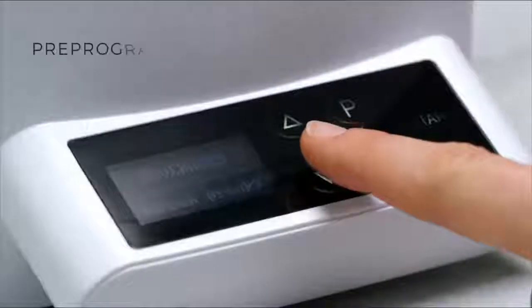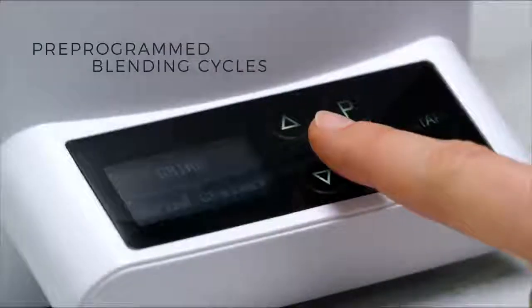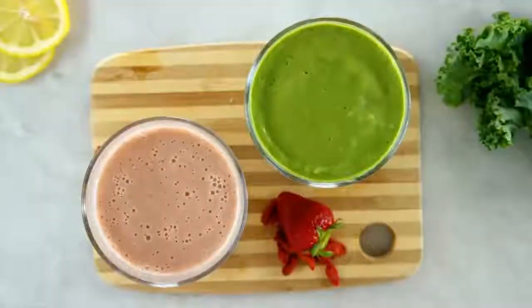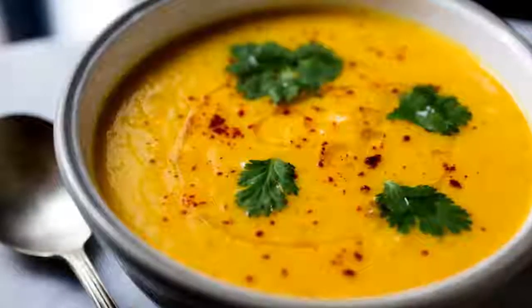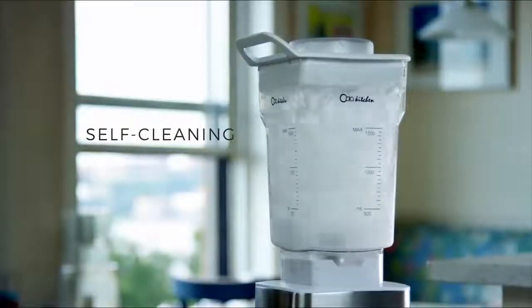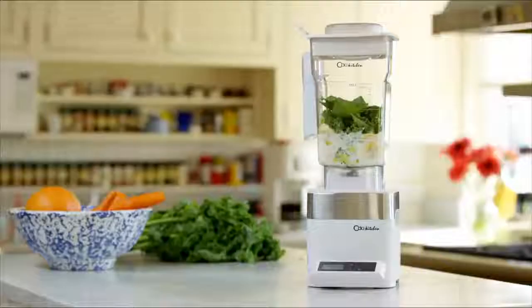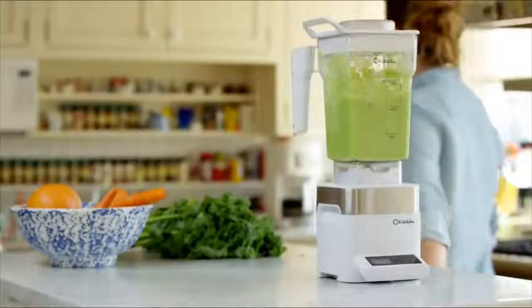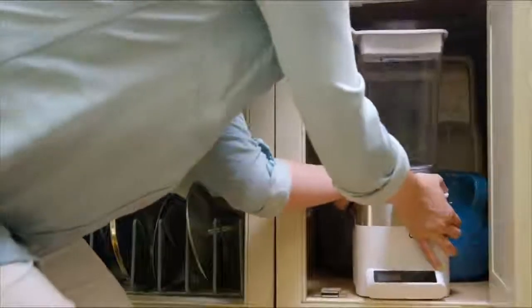Choose the pre-programmed settings of beverages, puree, and grind to make an infinite number of delicious smoothies, milkshakes, soups, pureed dishes, and homemade baby food. Cleanup is a breeze with one touch. Our blender is designed with a zinc alloy die casting drive system, which increases stability for a relatively calm blending experience and a unique, compact, space-saving form.